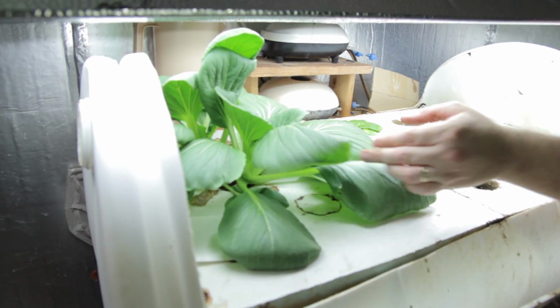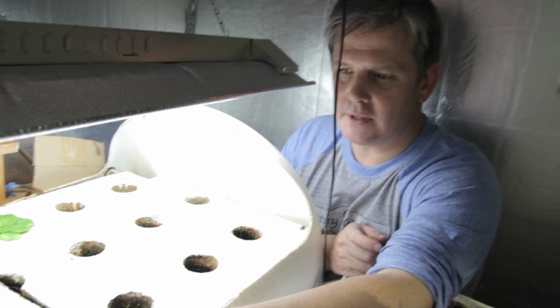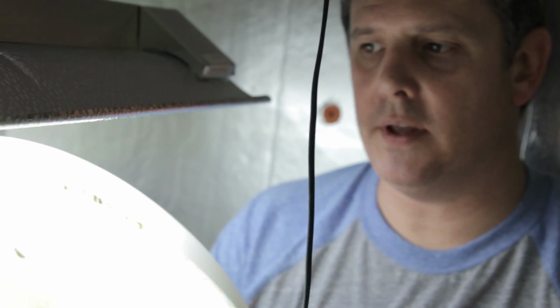I should have gotten 2 different holes. But these pak choi are between 3 and 4 weeks old, 4 weeks old probably. And obviously, they look really, really nice. At the edges, again, this is where I'm saying that the grower here is a little bit off on it, in that I could use a little bit more iron in the system, and a couple of other things.